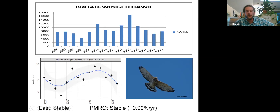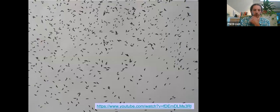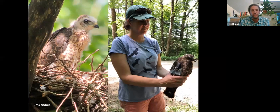We think they're relatively stable in the east, but there's been some thought that broadwings are declining. So the Harris Center has launched a project to, here's a massive swirl of broad-winged hawks, probably a photo from the tropics, Mexico or Central America, where many hundreds of thousands will bottleneck as they pass through on their way to South America. So yeah, the Harris Center is doing a research project putting transmitters on these raptors.